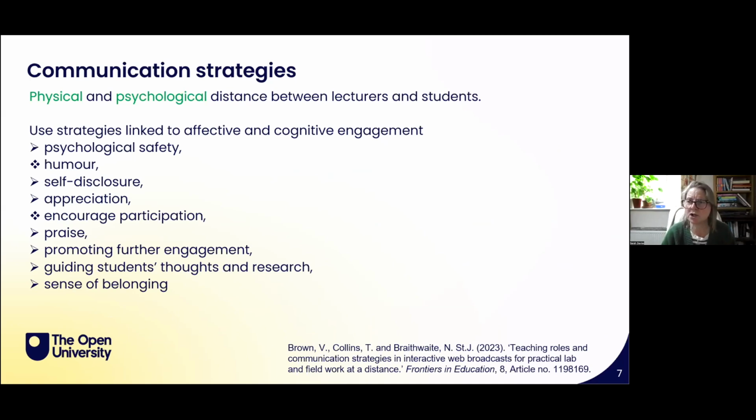So we've had some research done on the fieldcasts over the years, and one of Trevor Collins' students, Benicia Brown, was looking at what sort of strategies we actually do use in the field, and there are a range here. You can see them all. And particularly with the fieldcasts, what was found was that humour and encouraging participation were two of the critical elements that we use really frequently to overcome this psychological distance between ourselves and the students. But there are a whole range of other strategies that we use. Appreciation for what the students are doing, praise when they come up with answers or with questions.